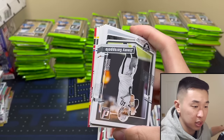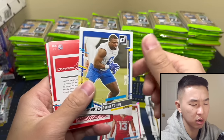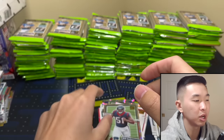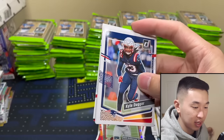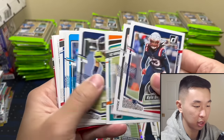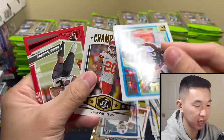Come on, Pax. Bless us with a boomer. Okay, not a boomer. Good player. There we go. Next one up. That is a wall of packs. That is a wall. Let's see what we got here. It is Rook, Chubb. Nope.